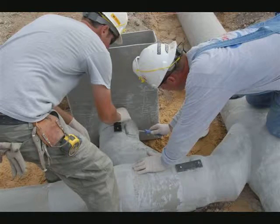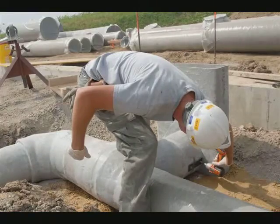No, we subcontract that out. Okay. Do you have any knowledge on how it was balanced or anything like that? Well, the registers that we had that went on top of the boots had dampers in them. That's how they balanced them all.